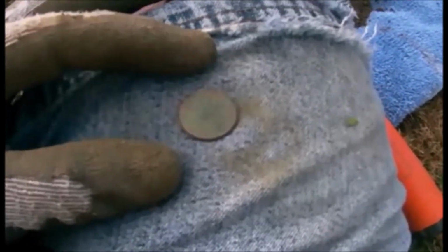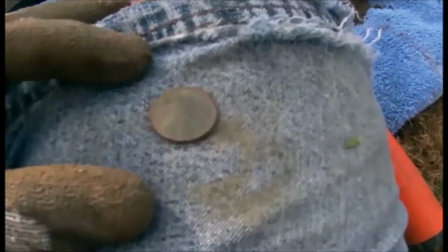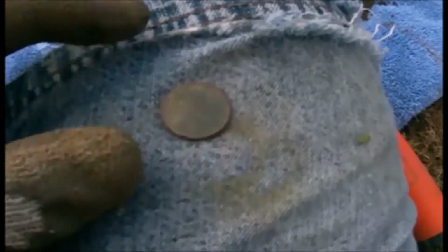Well, after all the clad and everything else, and trash, and pull tabs, and the bottle caps, I got a wheat cent. Yay for me. I tried brushing it a little bit to get a date off of it, and I can't see one. So I will show one later.